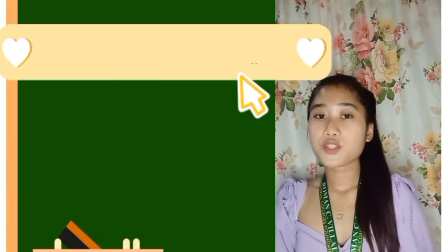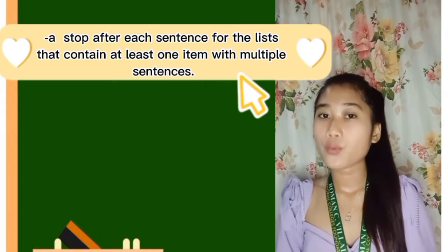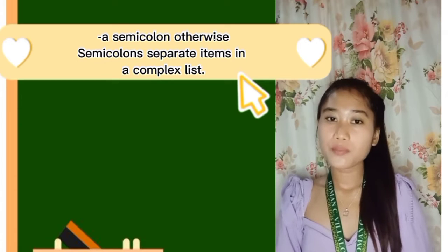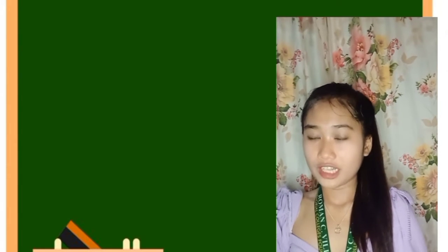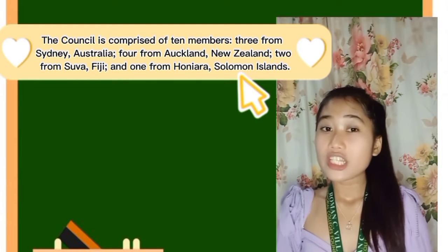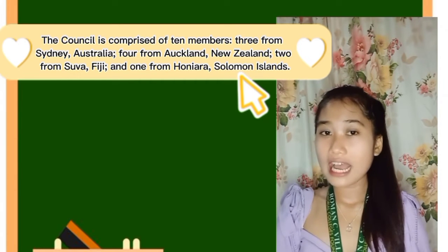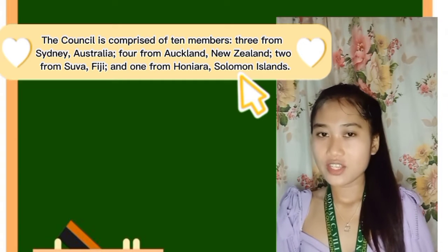Second, a full stop after each sentence for the list that contains at least one item with multiple sentences. And last, a semicolon otherwise. Semicolons separate items in a complex list. For example, the council is comprised of 10 members: 3 from Sydney, Australia; 4 from Auckland, New Zealand; 2 from Suva and Fiji; and 1 from Honiara, Solomon Islands.